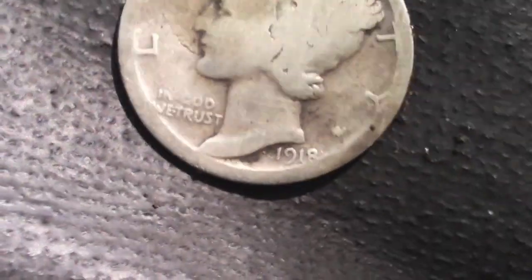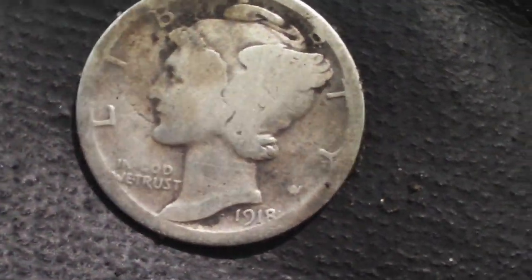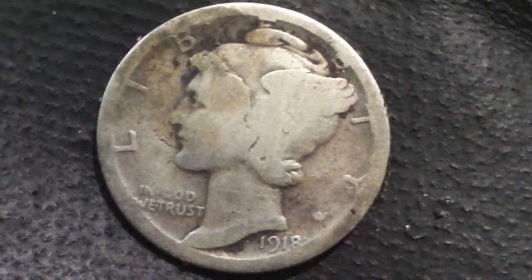Another 2-inch penny signal comes up at 12-43, and I flip the plug up and I can see it right here. Now that doesn't look like a penny. Might be a mercury dime, another mercury dime I think. Let me clean this up a little bit. Oh yeah, it's a mercury dime. A 1918 with no mint mark. Awesome, man.